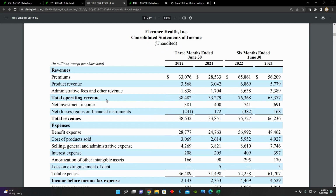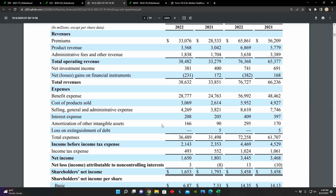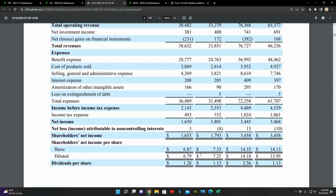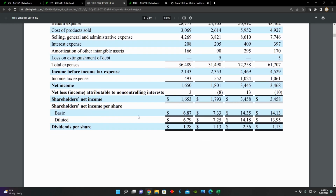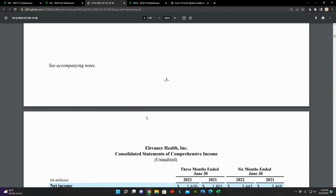And so when I scroll down here to their income statement, we can see their total revenues, or total operating revenues here, not including the investment income and the losses or gains on their financial instruments. We can see their operating revenue increased from about $33.2 billion to about $38.4 billion. So that's an increase of about 15.6% year over year for Elevance Health that they reported in their second quarter of 2022 versus the second quarter of 2021. And then we can also see from their net income here that their net income actually decreased from about $1.8 billion to about $1.6 billion. And then they reported earnings per share of about $6.79 per share.